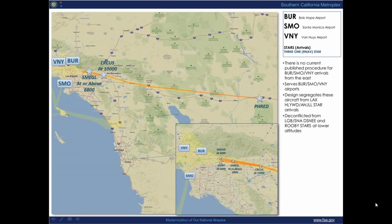The Burbank, Santa Monica, Van Nuys Throne 1 STAR. There are no current published procedures for Burbank, Santa Monica, and Van Nuys arrivals from the east. The Throne 1 serves Burbank, Santa Monica, and Van Nuys airports. The design segregates these aircraft from the Los Angeles, Hollywood, and Angel STARs and arrivals. It's deconflicted from the Long Beach, Orange County, Disney, and Ruby STARs at lower altitudes.